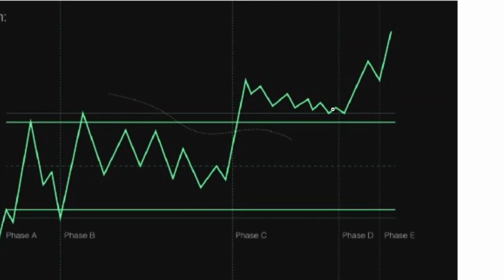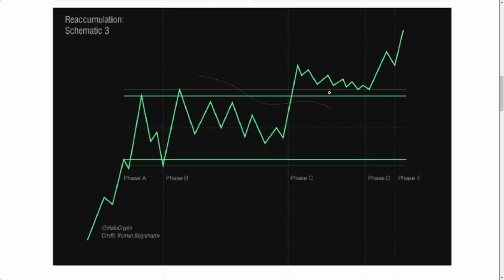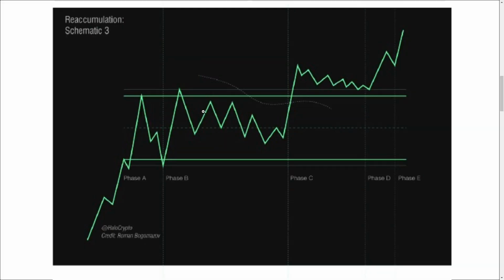I told you guys the pullback around the previous resistance line and then a breakout scenario. But right now, if we consider to look only at this area guys, the phase A and phase B area, only this line, this is exactly what Bitcoin is forming right now. So this means after the reaccumulation phase, we are forming another accumulation phase so that we could continue even higher.